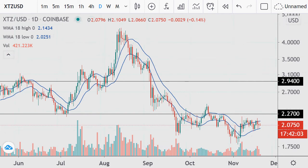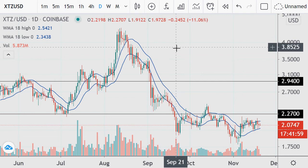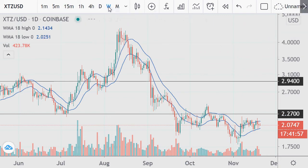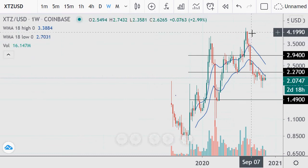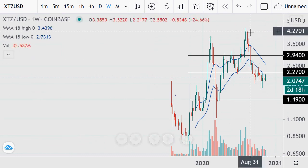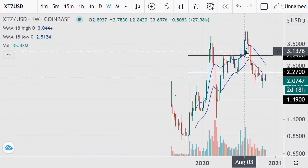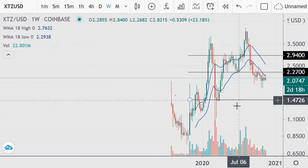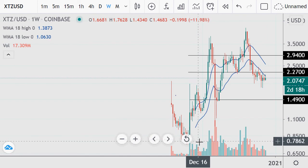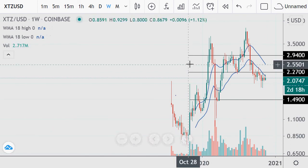It's in at $2.07. Now I've drawn in some Fibonacci lines in here, for they represent the Fibonacci from this low and this high up in here. So 23.6% down, 38.2, and 61.8. Buck 49 is most certainly a possibility, but it's very interesting if it does or doesn't happen.